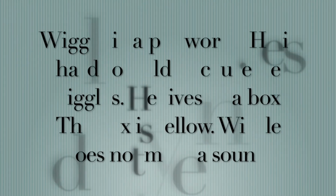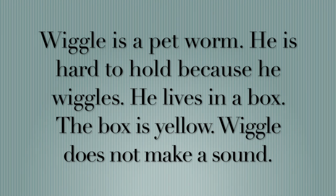Make sure you have your spelling correct, your punctuation there, so all your periods, and make sure you have a capital for Wiggle, because that's his name, and also for any word that starts a sentence. Make sure that beginning letter has a capital.